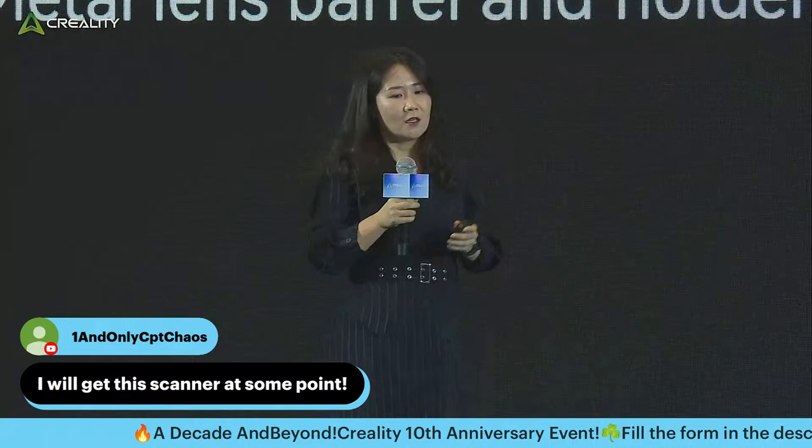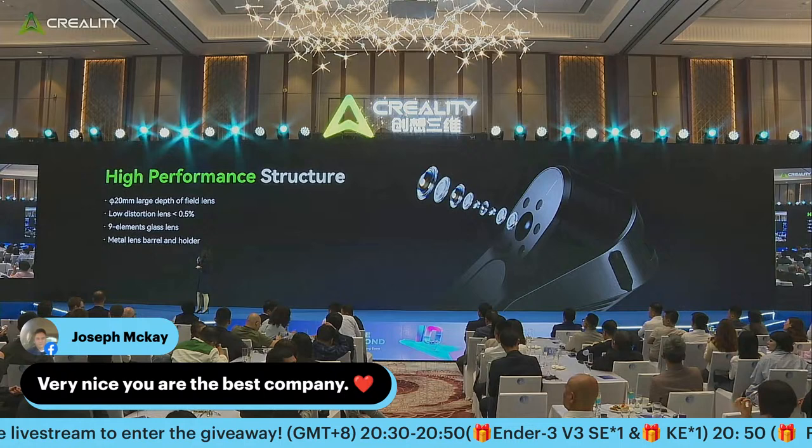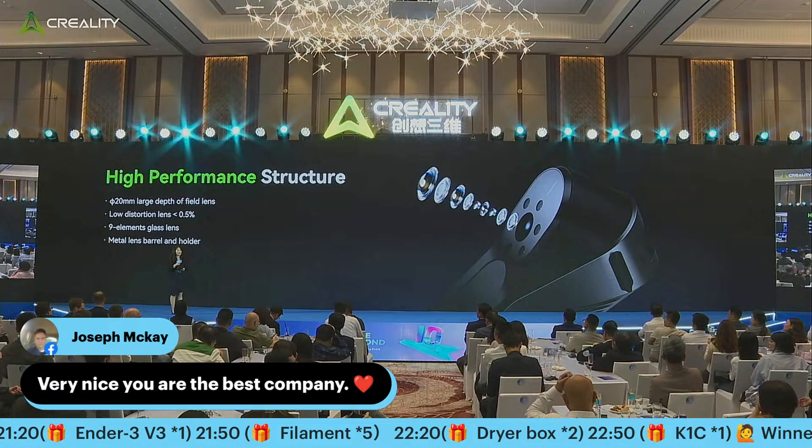To ensure a reliable scanning result, we use a high performance structure, a diameter 20 millimeter large depth of field lens, low distortion lens, less than 0.5%, with non-element all glass lens and metal lens barrier and holder. This is also used for expensive industrial 3D scanners, like $16,000, etc. I will show you later.